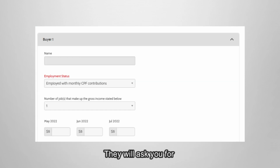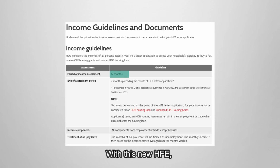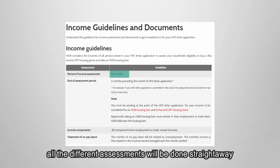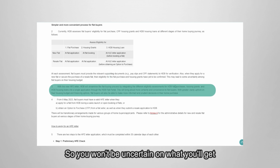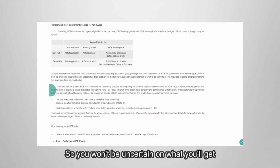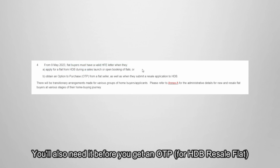They will ask you for the past 3 months of your monthly household income. So there's a difference. With this new HFE, all the different assessments will be done straight away at one single start point, so you won't be uncertain about what you will get. From today onwards, you must have a valid HFE letter so that you can apply for a new BTO flat. You also need it before you get the OTP.